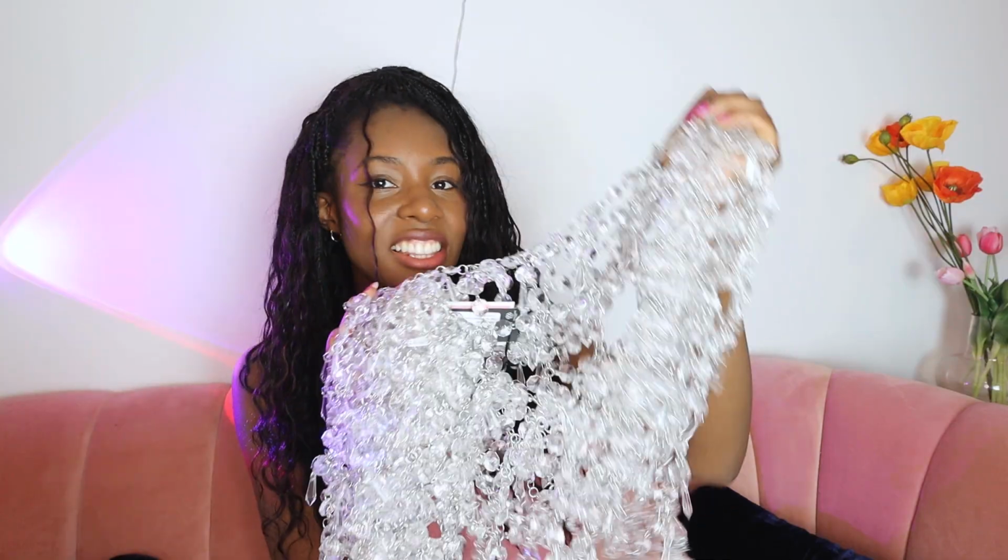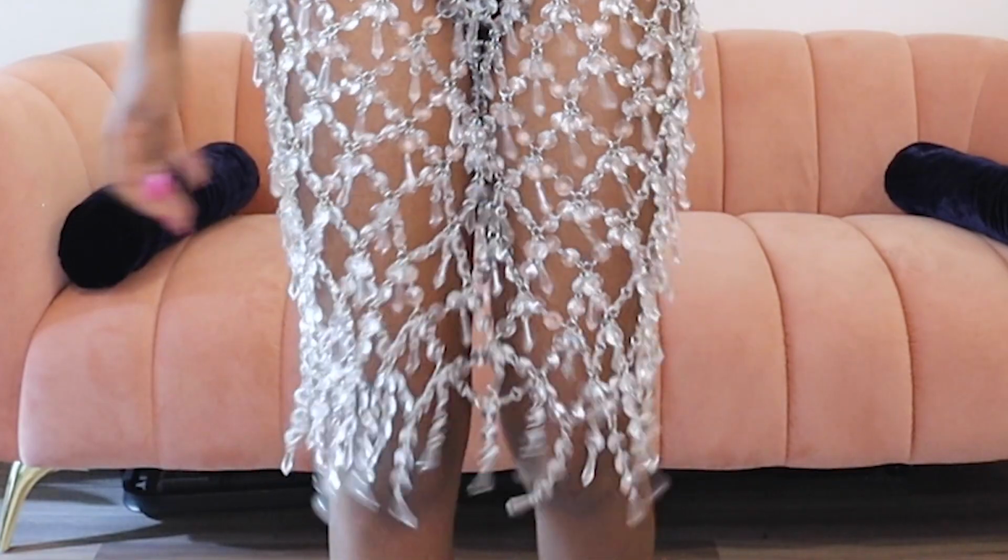But I really like how dramatic this is. This isn't the best thing to wear for long periods of time. It's very, very sharp and scratchy. It definitely felt a little bit like torture, I'm not gonna lie. For wearability, I'd have to give this a 2 out of 10. It's just so uncomfortable to wear.